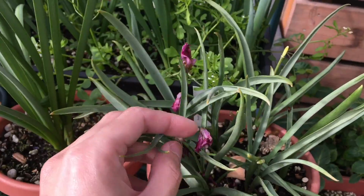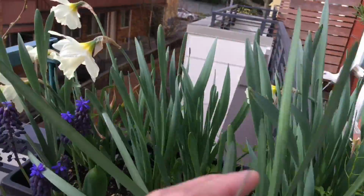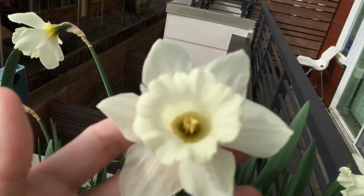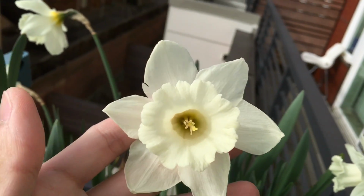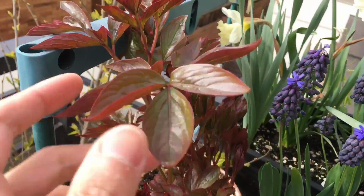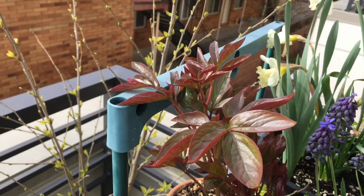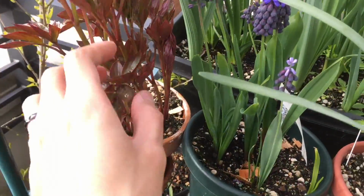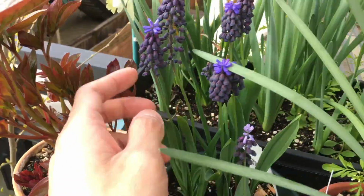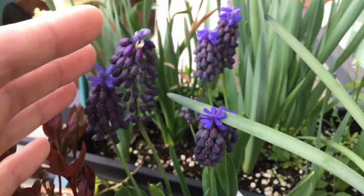The Persian pearl tulip, you can see all the flowers are gone now. Summer snowflake, daffodils are still around. Here are still some of the flowers. Looking very nice. Peony, I'm only seeing leaves. Not sure what I should look for the flowers. And the grape hyacinth, the flowers are still around.